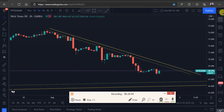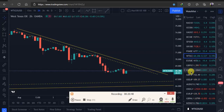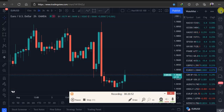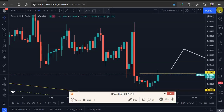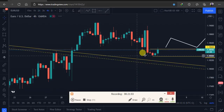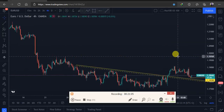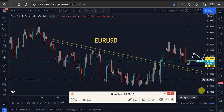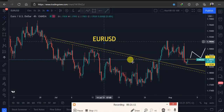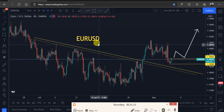Let's go straight to Euro USD. Euro USD, it seems like it's going up. Okay, it's going up. Let's see that. Let's go. Yeah. This is what I wanted. So it's Euro USD here. So what do we do here, or what do we see?